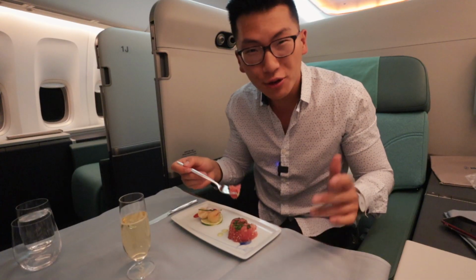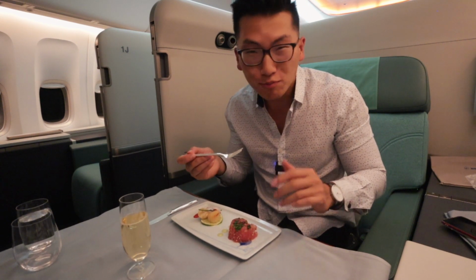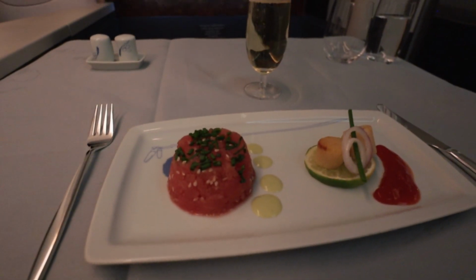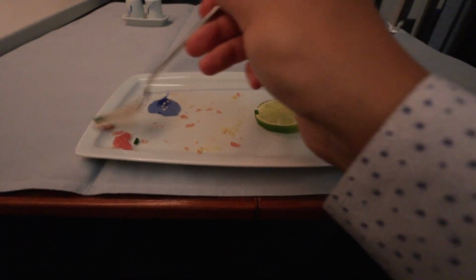So there's no caviar on this flight, but we've got tuna tartare instead. And it's very good. The tuna tartare was indeed very good. It came with a lovely sesame oil dressing, as well as some scallops and lemon juice to go along with my champagne. And as an ardent seafood lover, I finished every bite.